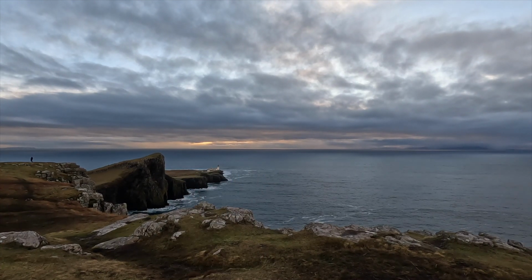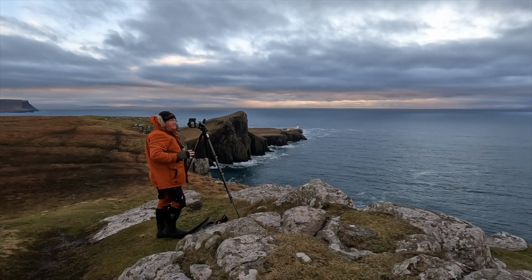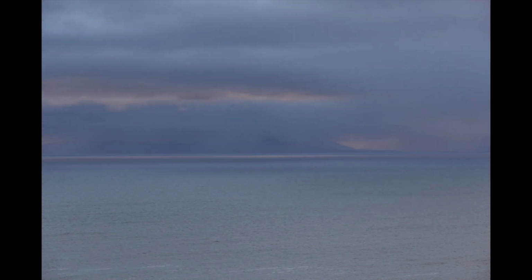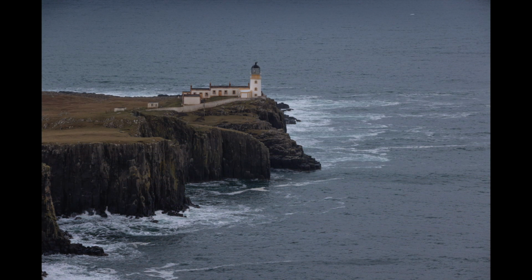That is absolutely gorgeous. Okay, so I've put the 70 to 200 on just for a wee minute, just to get different images. So I've taken close-ups of the island with the clouds over there. I've taken some shots away over on the left and the island here. And now I'm just focusing in on the lighthouse. And wow, it's absolutely stunning.